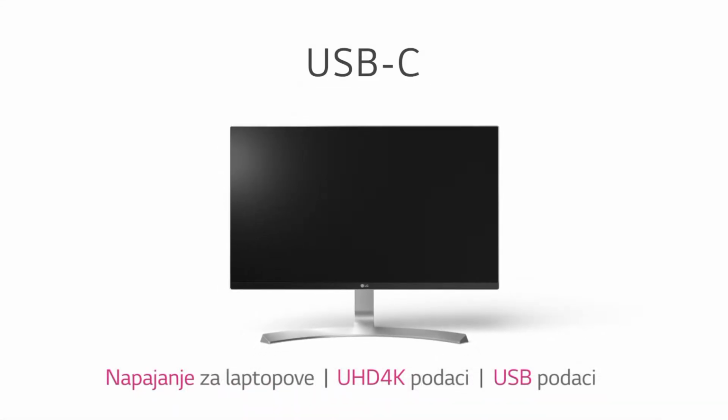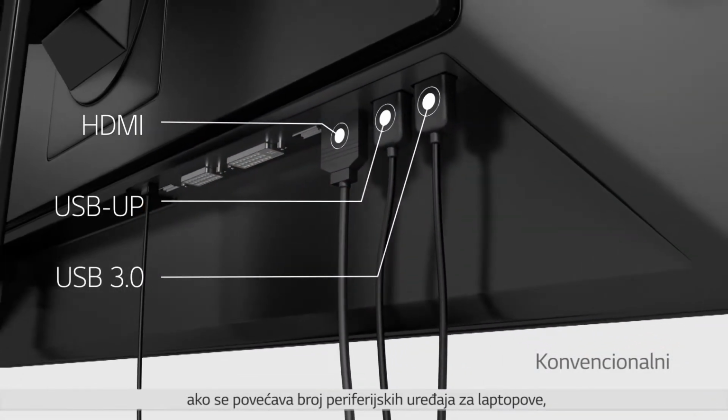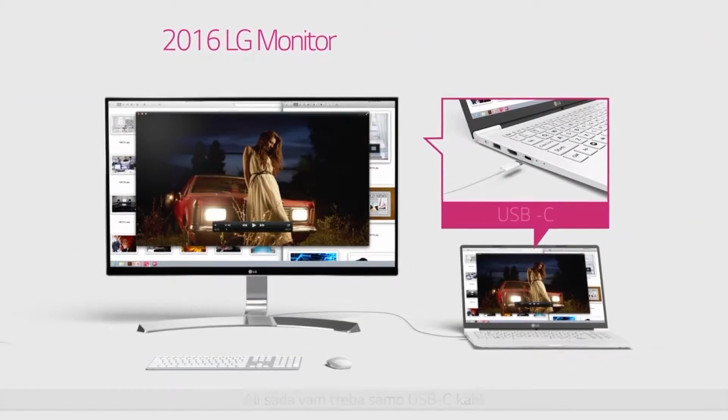USB-C. As more peripherals are required for laptops, the number of connected cables continues to increase. But now, all you need is just a USB-C cable.